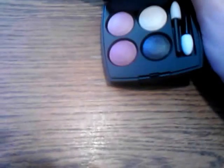Like I said, I really love these new eyeshadow formulas. Look how it just shimmers. It's so pretty. It's beautiful. I'll move some of you guys around. There you go. Really pretty.